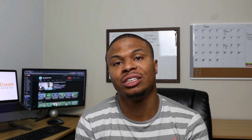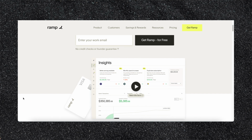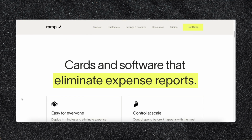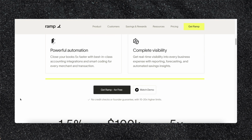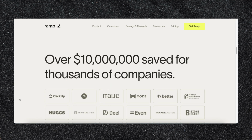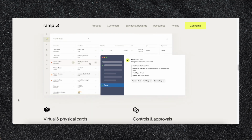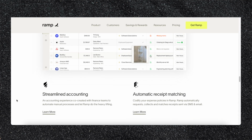Now, the card I'm talking about today is called the Ramp Corporate Card. I think when you hear the features that come with this card, you're going to see that it's really similar to what you were seeing with DIVVY and a few other corporate cards that combine a card with an expense management-esque platform. I'll deep dive into all those features. It is going to be a Visa card as opposed to the MasterCard you saw with the DIVVY card, through Sutton Bank.